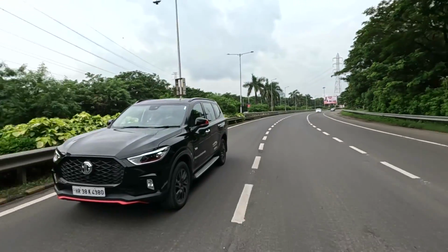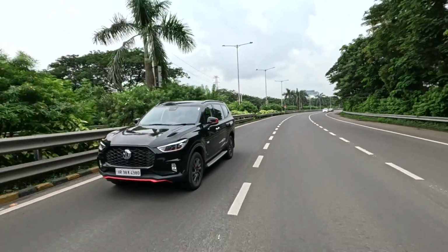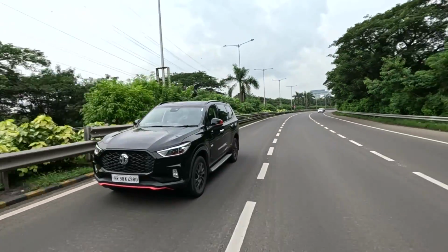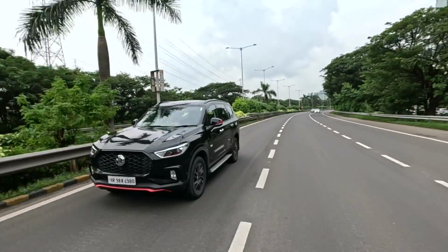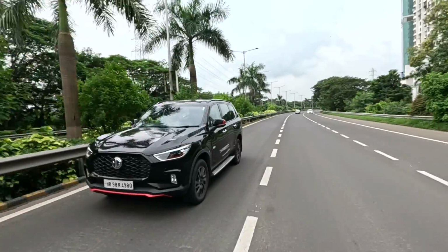So what is the Toyota Fortuner and the MG Gloster like to drive back to back? Well, let's begin with the Gloster first. We are really impressed with the refinement that is on offer from the engine. There is hardly any noise inside the cabin. And it is very easy to drive because the steering is very easy, very light.